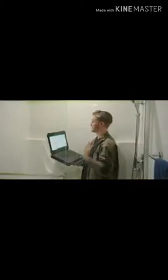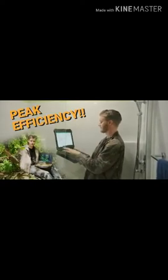This here's the Dell Rugged Extreme. You're welcome. There's Alex, getting Canadian soil all over the keyboard. Can't do that with a MacBook, and here's David doing bicep curls. There's Alex, editing spreadsheets in the shower. That's what I call peak efficiency.